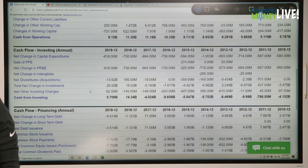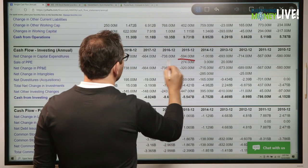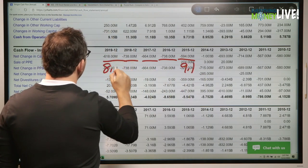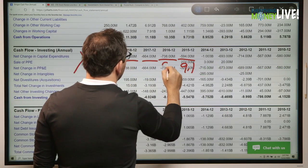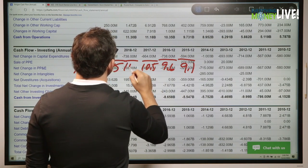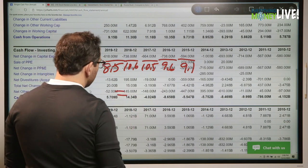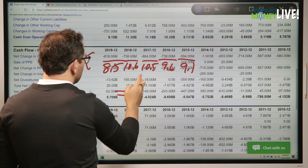Amgen. Let's look at free cash flow growth over the past 5 years, baby. This is what I love, guys. These drug companies have amazing free cash flow. All right. So they went from 9.1 billion to 8.5, so it's an X there. Uh-oh. So let's check out the rest of it. So 9.6, 10.5, 10.6. Plus 8, what's the last one, Paul? 8.5, 10.6. I got it. Divided by 5 is 9.6.